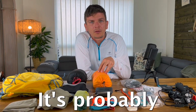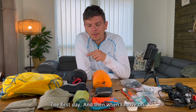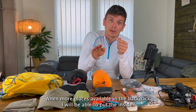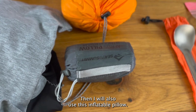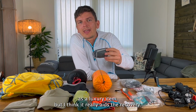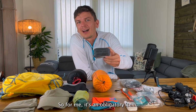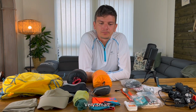It's probable that I will have to carry it outside on my backpack the first day, and then when more space becomes available in the backpack, I will be able to put it inside. Then I will also use this inflatable pillow. Someone can consider this a luxury item, but I think it really aids recovery. So for me, it's an obligatory item. Sea to Summit, again, very smart.